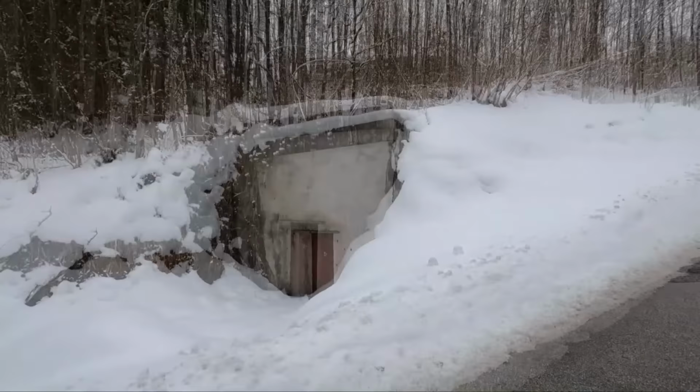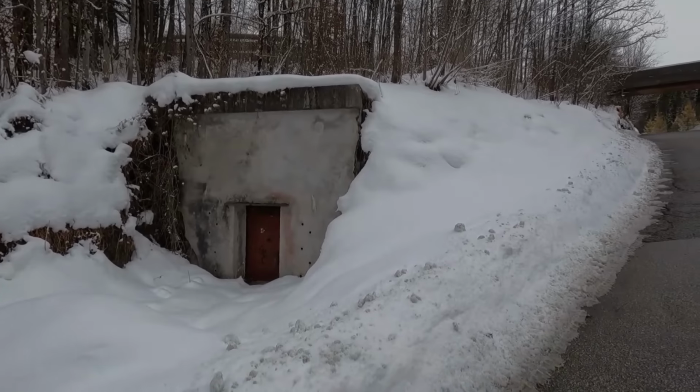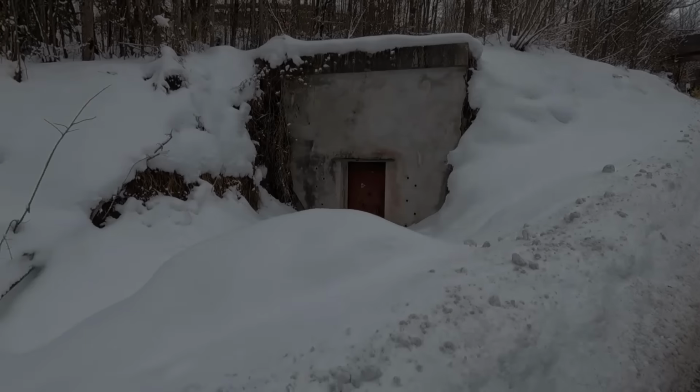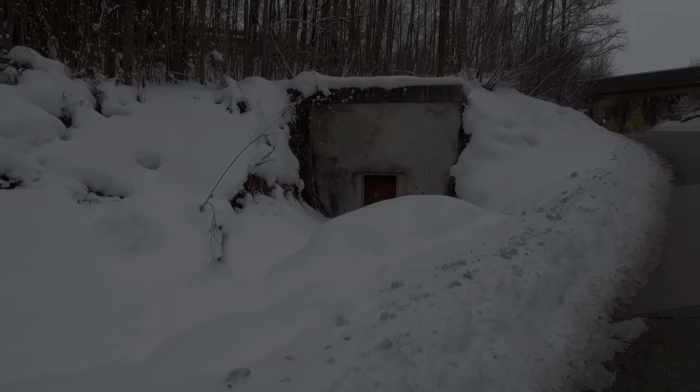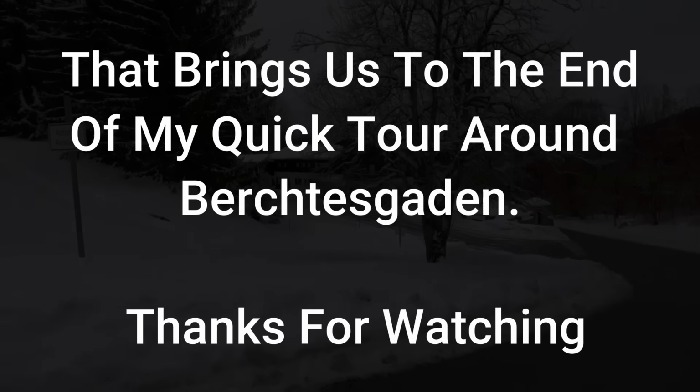Ah! Bormann's house, which is just up there. And that's an entrance to his bunker. Everything's so close, really. And there's his old token again.